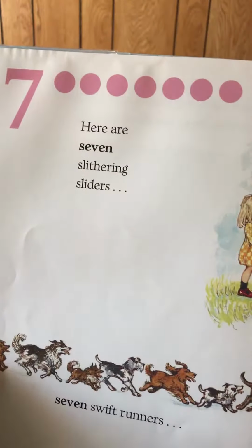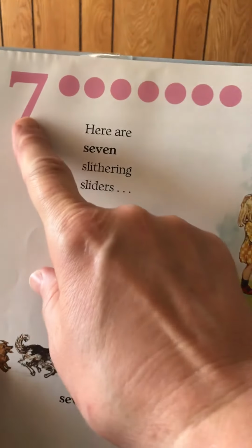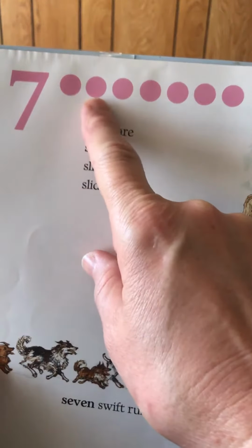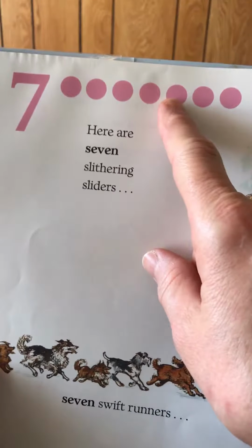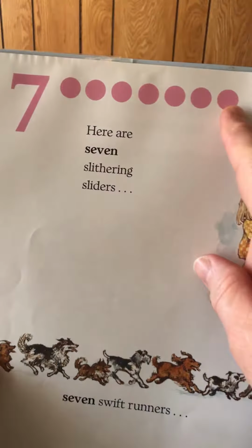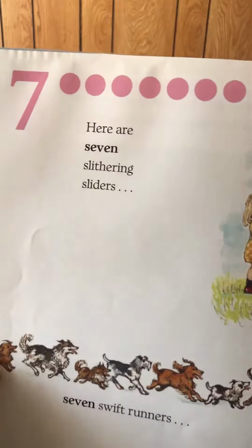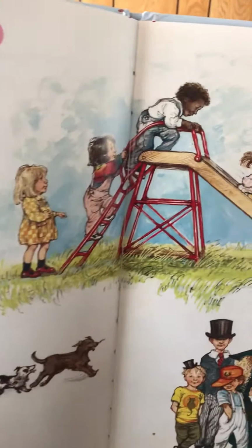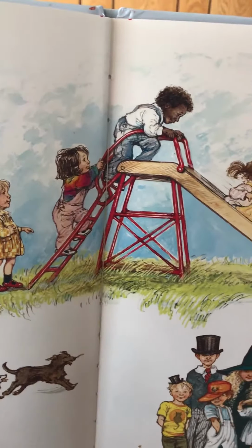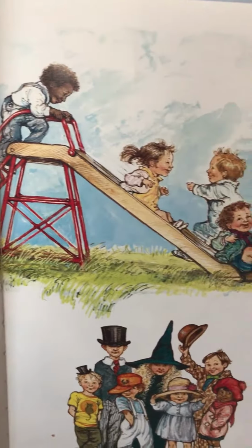Seven. Oh, the line of dots is getting very long, isn't it? Seven. One, two, three, four, five, six, seven. Here are seven slithering sliders. Can you see them?